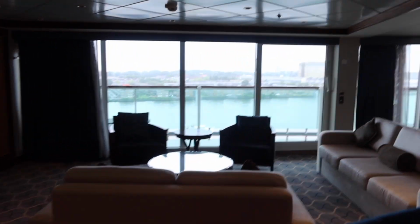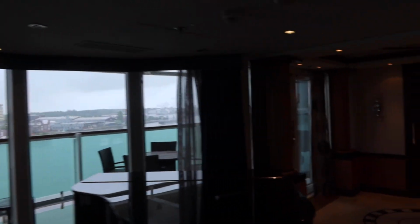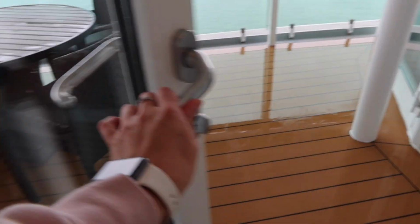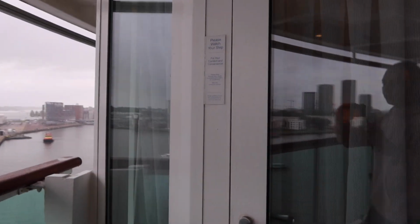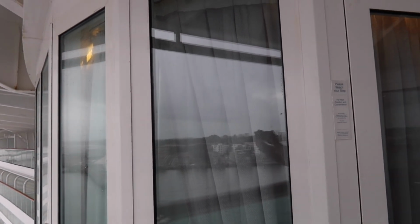Okay, now, as we go out to the balcony, you can see just how big the balcony is for this room. So let's go and check it out. Okay, so here's the master bedroom. It has a door coming out to the balcony as well. And those floor to ceiling windows that I talked about in the master bedroom are just along the ship here.